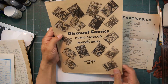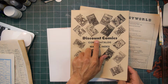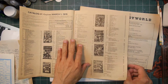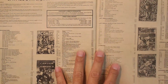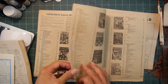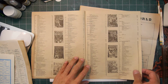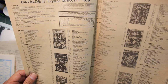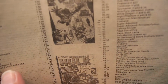Here was another fantastic catalog right here with professional printing and whatnot by Discount Comics. I looked them up. I didn't see them around either, but expires March 1st, 1979 right here. I like all these little black and white covers in here, which is pretty cool. Let's take a look and see what this one is. Let's go and look at the Hulk 181 here.